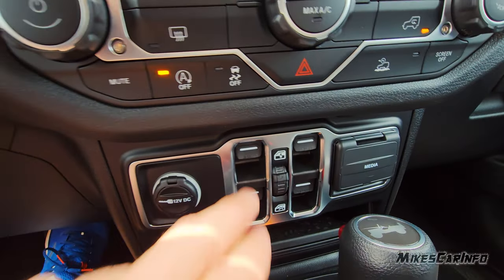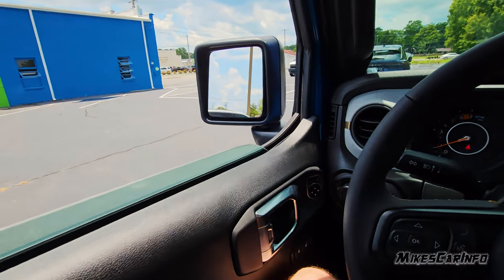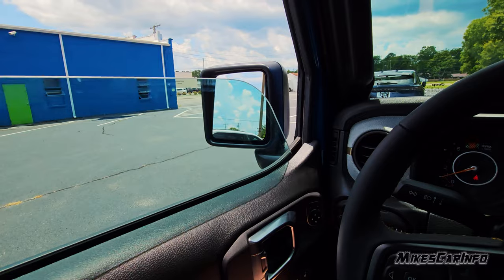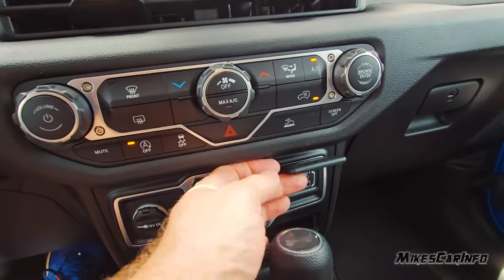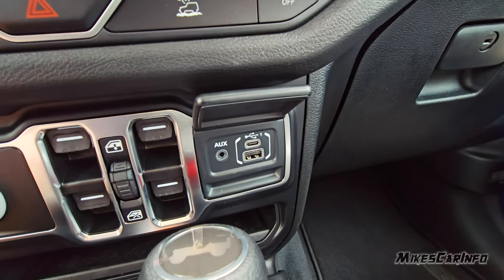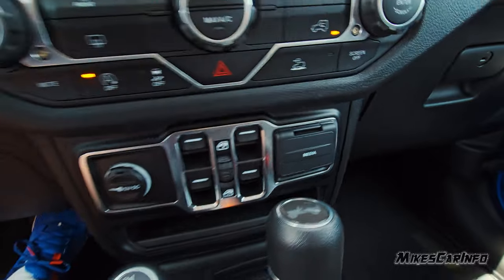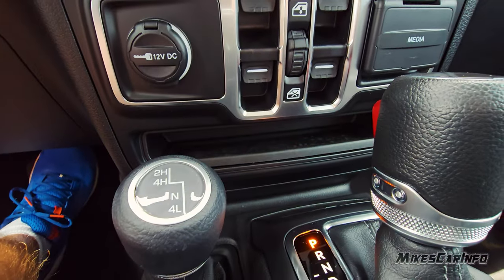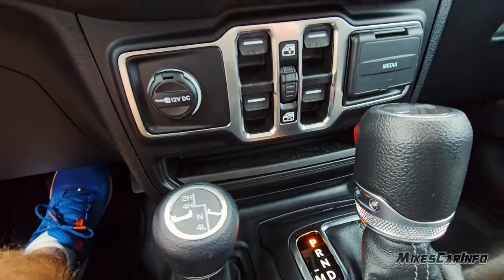And these are one touch. Just touch it, and they go pretty quick. They're one touch down, but you do have to hold them to go up. Media input there, USB-C, USB, and auxiliary inputs. Has a little door to cover them up. Little storage compartment there as well. And has a rubber mat that you can take out, clean, put back in.